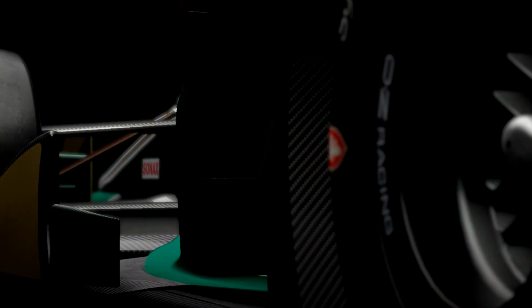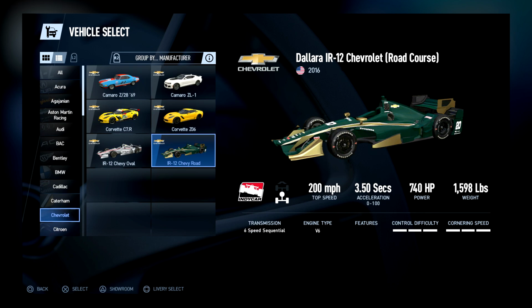But take a look at some of the car's stats now. Fairly impressive, I'd say, considering it's got a V6 engine and a 6-speed sequential gearbox bolted to it, rear-wheel drive of course. That's good enough for 740 brake horsepower, 0 to 60 in 3.5 seconds, at a top speed of 200 miles an hour. No assists: no stability control, traction control, ABS, none of that gubbins.